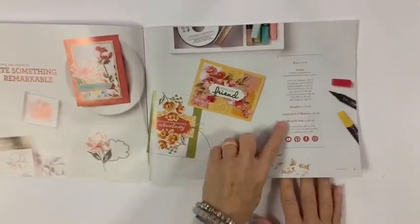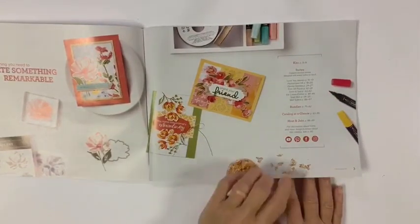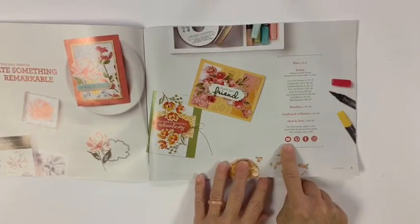Okay. You have a short little index right here on the front. So if you know the name of something and you want to get to it fast, you're going to have that. And then you want to look for these little icons here. You're going to have this little icon that looks like a player button, and that means that there is a video for that, a professional video done by Stampin' Up.